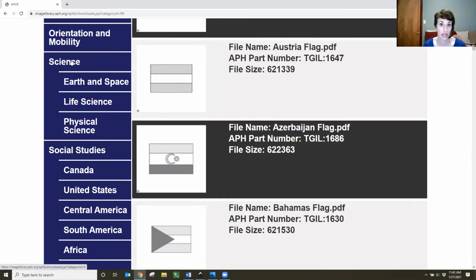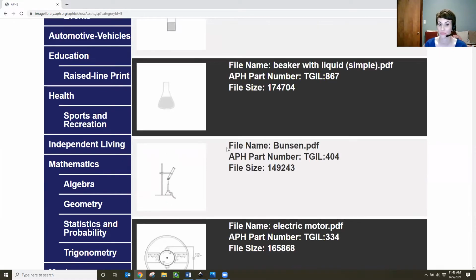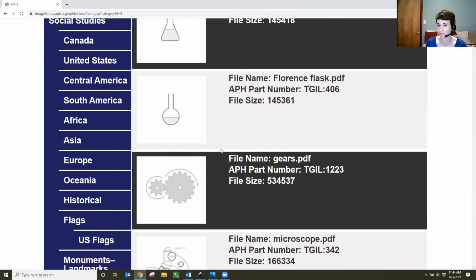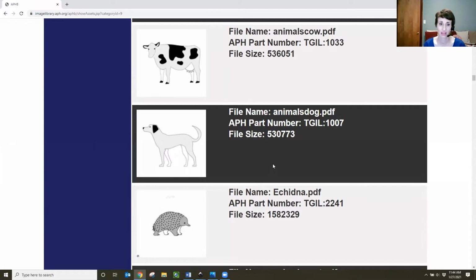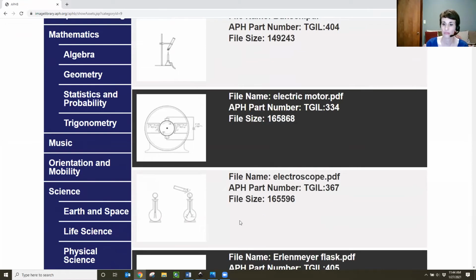Another heavily used category is science. Typically, science diagrams are not as easy as map outlines, since science can get complex and rather 3D rather quickly, as we mentioned before. The main category contains items not specific, hard to put in just one kind of branch category. You'll see beakers and flasks. Here's a microscope. You'll find also animal outlines and plant leaves. You get the idea.